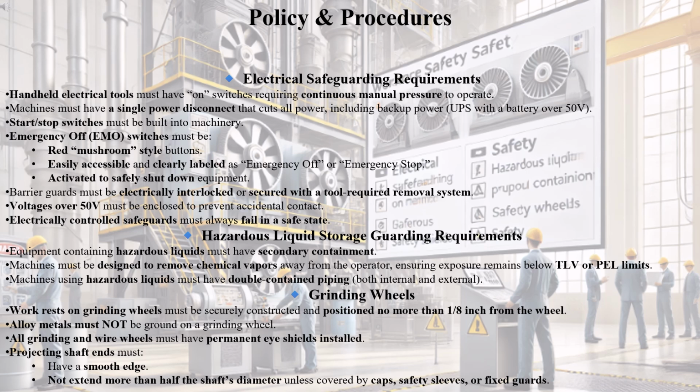Finally, grinding wheel safety is crucial in preventing injuries. Work rests must be securely positioned within 1/8 inch of the wheel. Alloy metals must not be ground using a grinding wheel. Permanent eye shields are required for all grinding and wire wheels. To prevent contact injuries, projecting shaft ends must be smooth and not extend beyond half their diameter unless protected by caps, safety sleeves, or fixed guards. By following these guidelines, we can ensure a safe working environment for all employees.